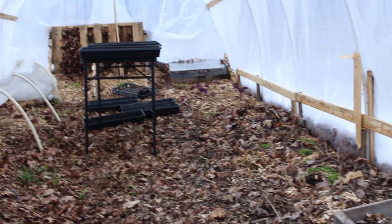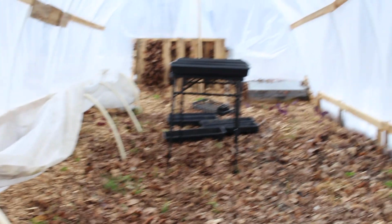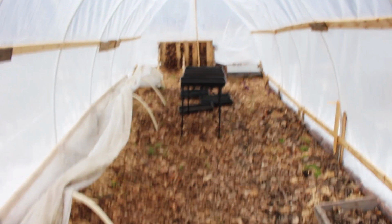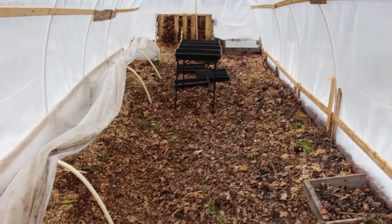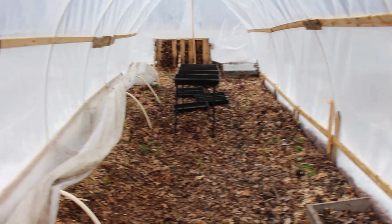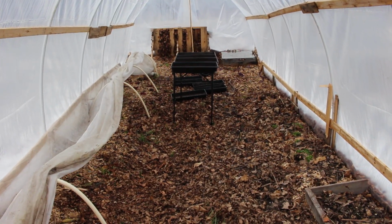So maybe sow some, I have some sugar snap peas. That'll be like a nice early spring crop. They'll crawl up the sides because they get to 10 feet tall, and that'll help put some nitrogen in and equal out that carbon to nitrogen ratio. It'll help start breaking down things, and then can transplant in the peppers, eggplants, and maybe cucumbers.